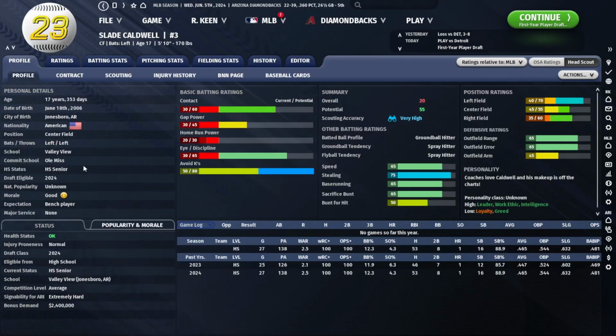There's also Slade Caldwell. I thought, what am I thinking? Isn't the center fielder for UNC in real life named Slade? I really like the high work ethic, high leader, high intelligence, very good defensive player. Really, really like the eye discipline paired with the contact. Obviously never going to hit home runs, but I mean, he is a very, very intriguing player.